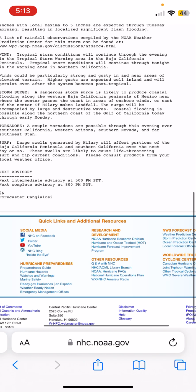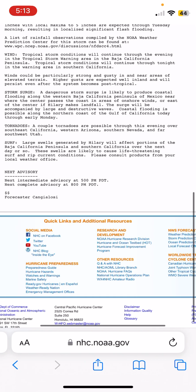Then the surf for Hillary. Large swells generated by Hillary will affect portions of the Baja California Peninsula and Southern California over the next day or so. These swells are likely to cause life-threatening surf and rip current conditions. Please consult products from your local weather office. Then the next intermediate advisory will be at 8 Eastern, and the next complete advisory is at 11 Eastern.